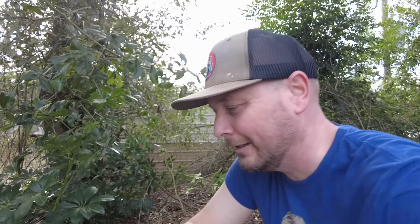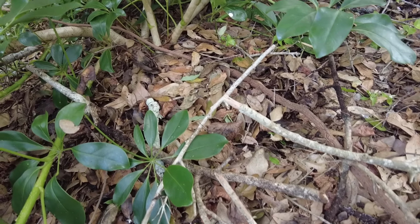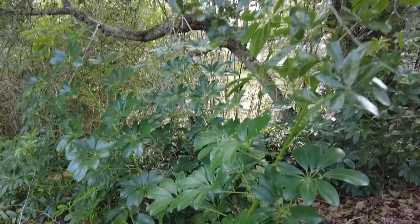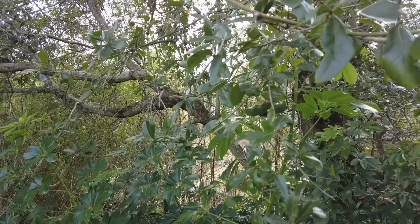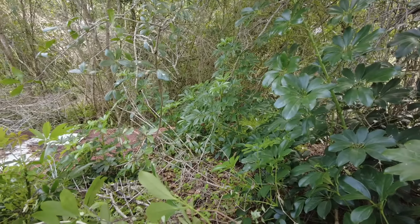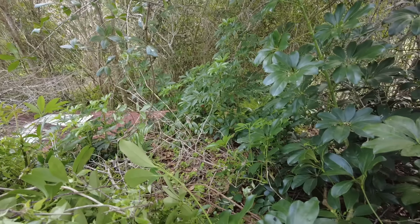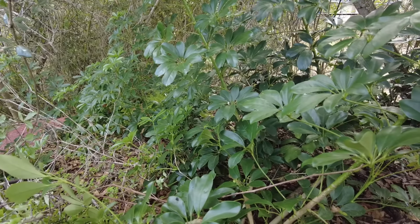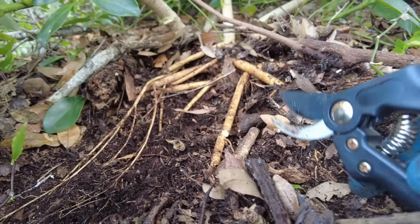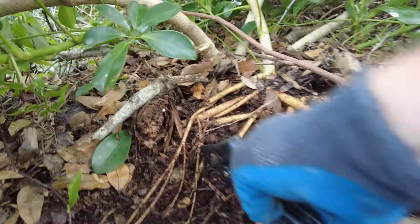I want to show you something. Look at the size of these trees growing out of the roof. So that's the base of the tree right there. That's got to be 4 feet. And there's like 3 or 4 of them here. Wow. I got to be really careful right now. Here's the plan. Guess I'm just gonna have to cut these one by one.